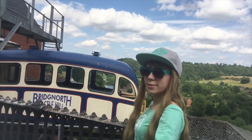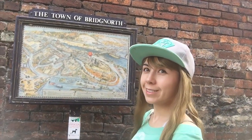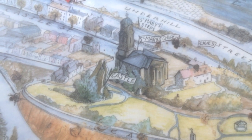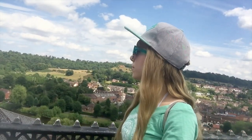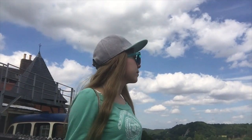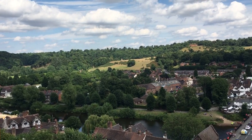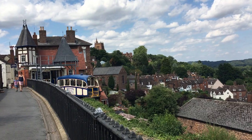Having arrived at the top of the cliff, you'll find a beautifully drawn map of Bridgnorth Town. Now let's head over to St Mary's Church and the castle. Don't forget to check out the spectacular views of the valley and Low Town from up here. Even Charles I declared this view to be the finest in all his kingdom.